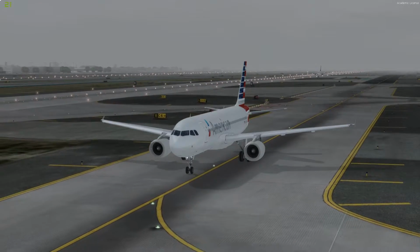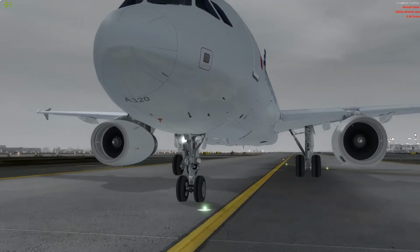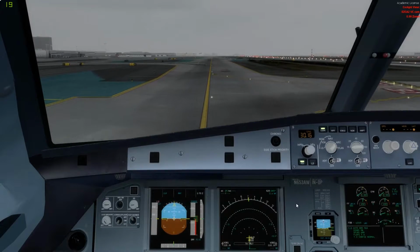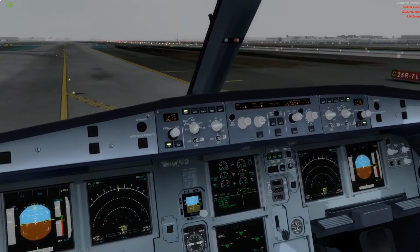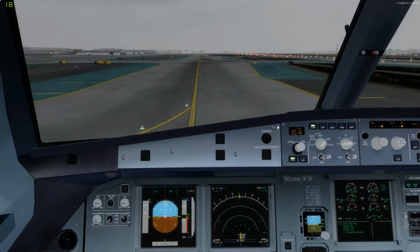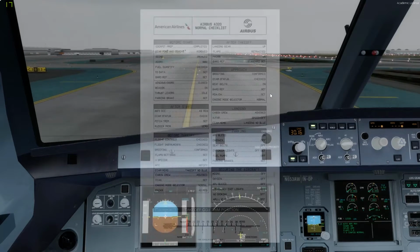I also have this view. It's kind of cool. But for some reason, when I go to that view, it disables my autopilot. So I got a hotkey in there somewhere I got to disable. Since we are probably going to have a takeoff straight away, we'll go ahead and do the before takeoff checklist to the line.